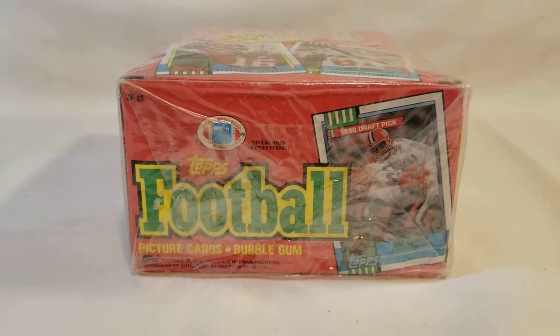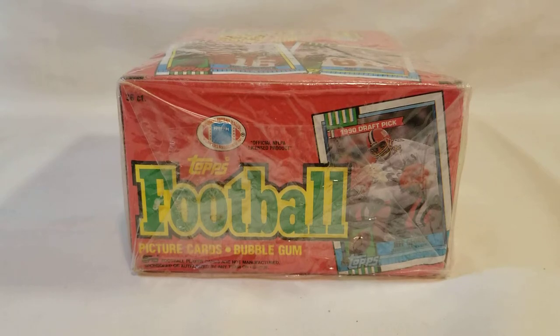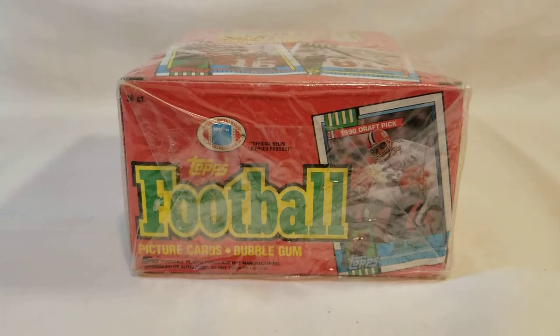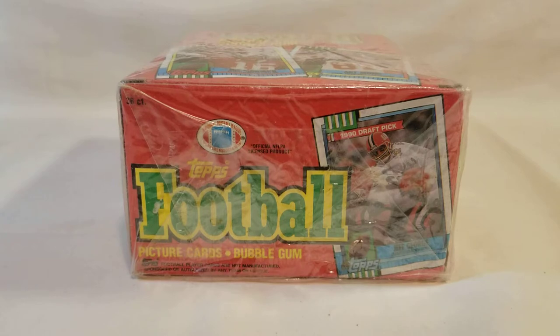The values of these range anywhere from $30 to $40 down to $10 to $15. You've got Dan Marino, Troy Aikman super rookie card, Andre Ware rookie card, and Bo Jackson, Reggie White, they're all about $20 per card in a PSA 10. About the only things you won't find in this box are an Emmitt Smith rookie and a Junior Seau rookie. Both of those are in the traded box. But it's good value, a good rip.